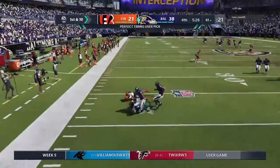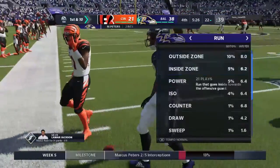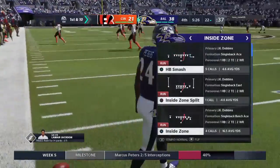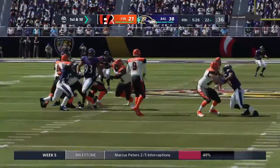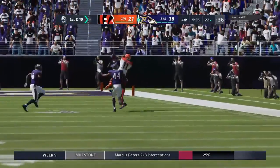And his pass is intercepted for the 4th time today. Picked off by the Pro Bowler, Marcus Peters. Well, you just kind of feel for him right now. 4 interceptions, and you can almost see through his face mask. There's a lot going on in between the ears.